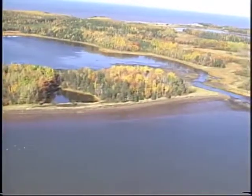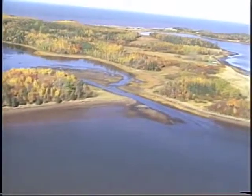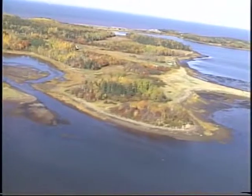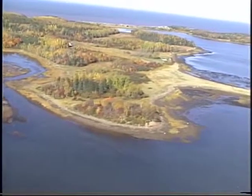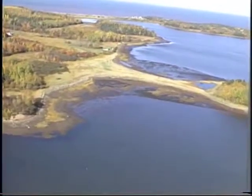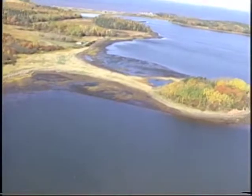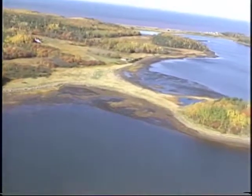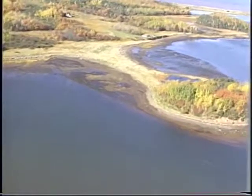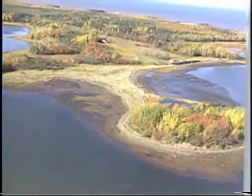Which are still open to the sea. I'm not sure if the current would be that strong, but maybe at high tide it would be, but at low tide it doesn't look that strong, where you'd have to boom these off or somehow deflect the oil away from these marsh areas. The outer shore is a mixture of headlands, which are glacial till and bedrock, and flanking spits and tombolos in behind, as you see right here. It's sort of a paired tombolo that's built onto the island.